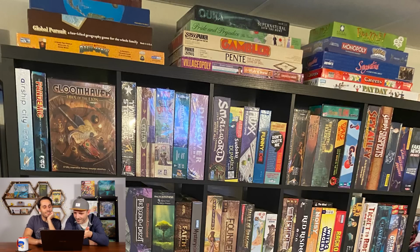Like Vault of Dragons, a lot of the ones in shrink I've never even heard of before. It's just wild to me, the differentiation between major titles like Gloomhaven and a title like the Wikipedia board game that I've never even heard of, didn't even know it was a thing.